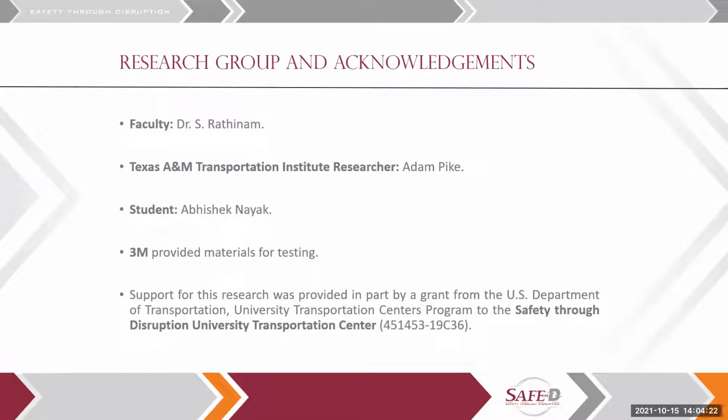As you see here, this project is about developing a reference machine vision system for lane detection, which is a part of advanced driver assist systems or ADAS. And this can be useful for both human-driven as well as autonomous vehicles.